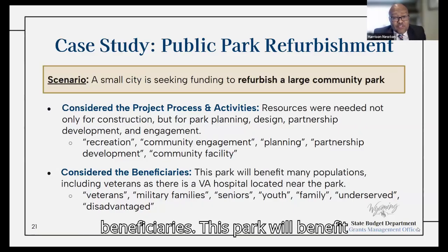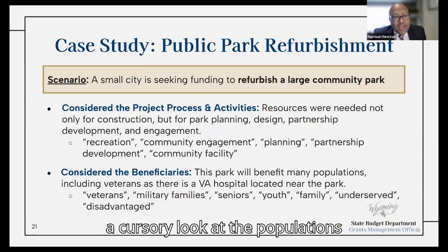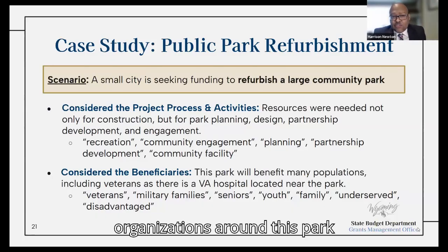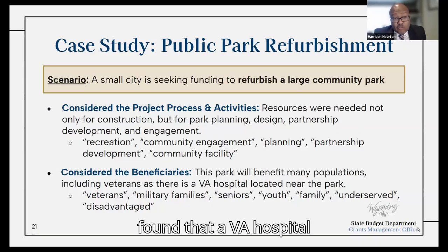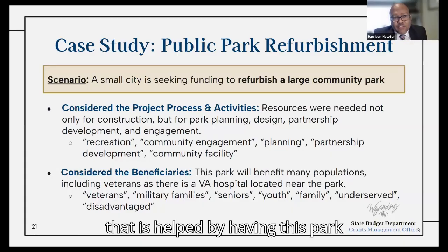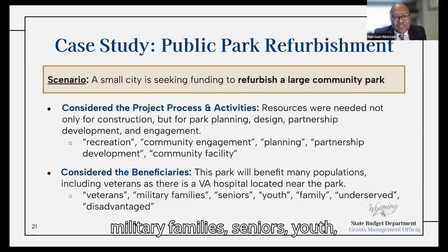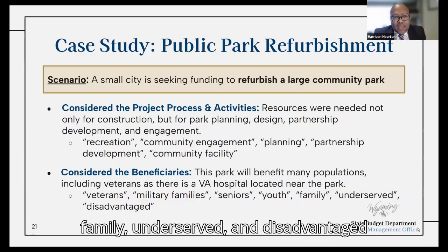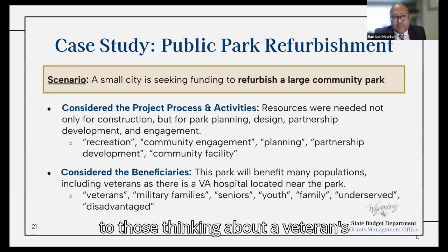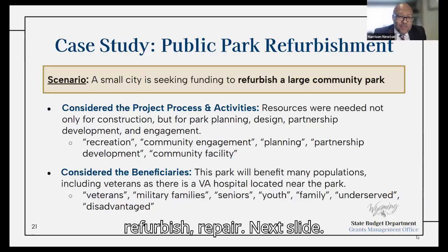And then we want to consider the beneficiaries. This park will benefit many populations. In this case, a cursory look at the populations and the assets and organizations around this park found that a VA hospital was located near this area. And so all of a sudden, there's a special population that is helped by having this park brought back to life. So now we're including search terms like veterans, military families, seniors, youth, family, underserved, and disadvantaged, because we're thinking about problems or issues that may be of particular concern to a veterans population. And now we're pretty far away from just typing in park, refurbish, repair.